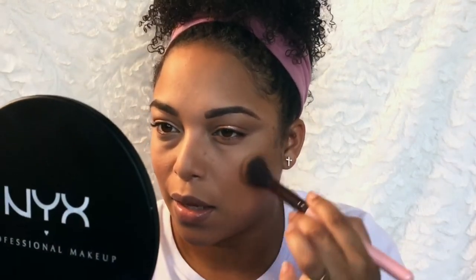So now I'm just contouring, y'all. They have a warm contour and a gray tone contour. I guess that's what you would say. So I like that because it has both.